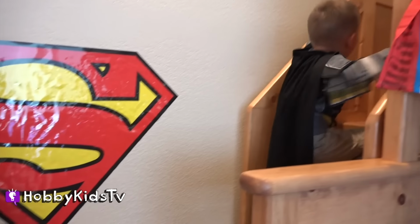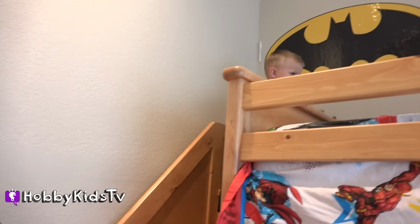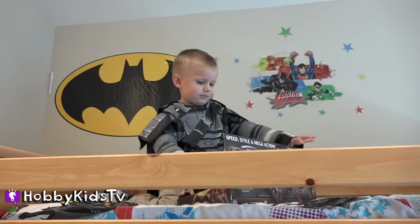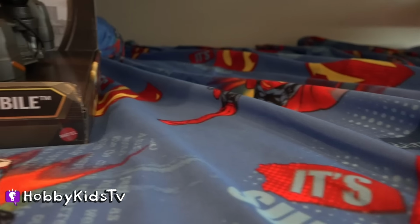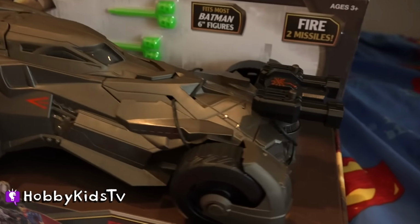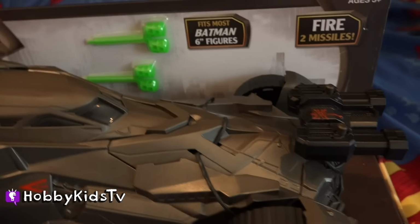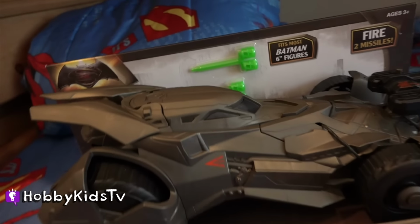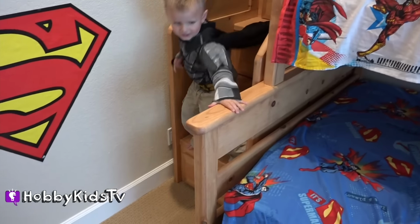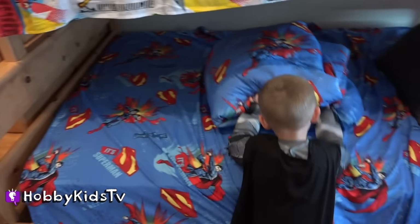Hobby Bear Batman thinks he knows where another toy is. Whoa! It's Batman's Batmobile. It's Epic Strike Batmobile. Oh man, this thing looks so awesome, and it looks like it's also shooting kryptonite. There's more surprises in our Batman Superman bed. This bunk bed is super cool.